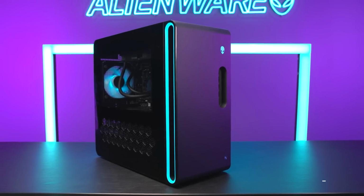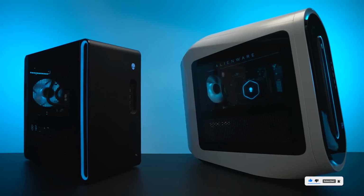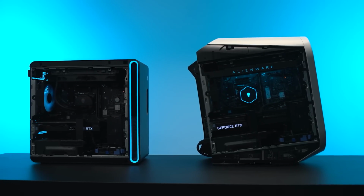Featuring a redesigned airflow system, it keeps temperatures low even during intense gaming sessions. If you want high refresh rate gaming, AI-powered performance boosts, and futuristic design, this is the PC to beat.